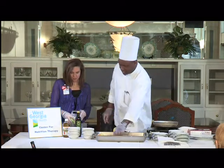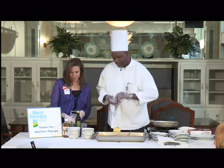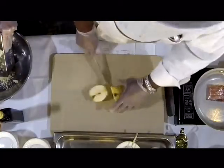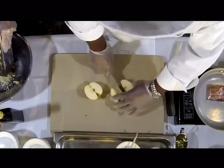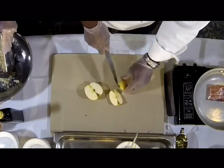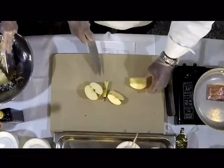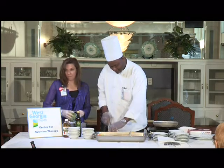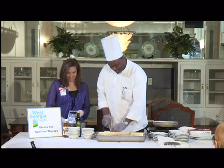If I hold it next to me, so you can do that. You think I can do that? I think you can. Here we go. And what I have here is this apple. I'm gonna quarter this apple. Nice and juicy. Gotta have a sharp knife, otherwise you cut yourself.